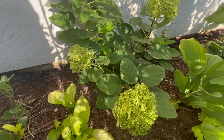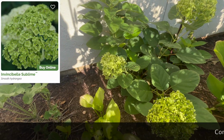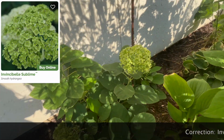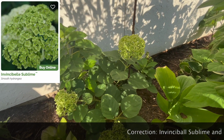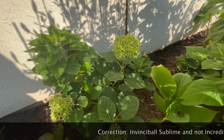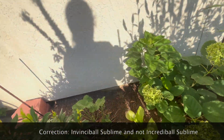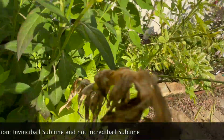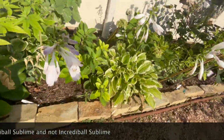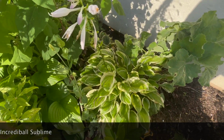This one is hydrangea, but it is Hydrangea Incredible Sublime from Proven Winners. Planted it a year and a half ago. Last year it didn't flower. I think I planted it last spring. But this year I'm getting some blooms. These grow bigger, so I'm expecting these to grow a little bit big. I do have hostas here in Houston, and they are doing somewhat okay. You just have to give them shade, you have to give them the environment.